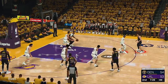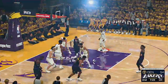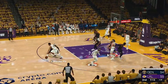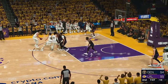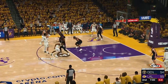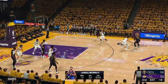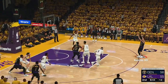Reeves, the pass to Davis. Over Porter. From the right block. And scoring with the play inside is Davis. 13 points in the game. Now here's Murray. 21 points in the game. Porter, the pass to Murray. Clock at 6. Up and over Russell. Murray's shot is good. Murray's got 23 points. But he's been locked all the way in from the floor, and he's the number one reason why they're winning right now. Pass to Reeves.